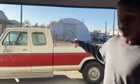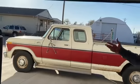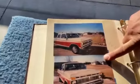So to fix this up a little bit, he two-toned it, put the red on it. Didn't even have air. He put air in it, put cruise control on it. He basically turned this basic work truck into what we have here, being the Ranger with the factory two-tone, the factory side moldings, the factory air, the factory cruise, things like that. So that's why I was so excited when I found this pickup, because it reminded me of the pickup that I basically grew up in.